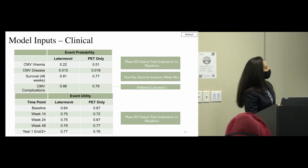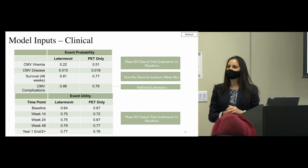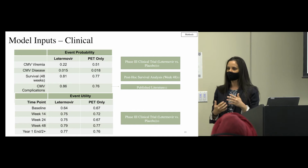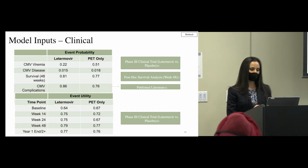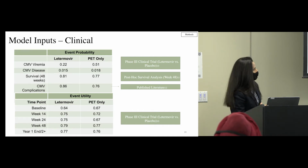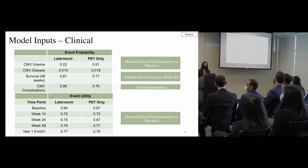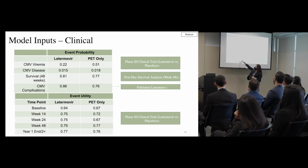We also assumed that patients undergoing preemptive therapy were at risk of experiencing neutropenia with valganciclovir. So this risk was also derived from published literature. The table on the bottom shows those utility scores I was telling you about earlier. You can see that in the phase 3 trial, they measured the SF36, and from those, utilities were extracted at different time points post-transplant: baseline, week 14, week 24, week 48, and at year 1.